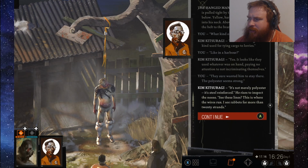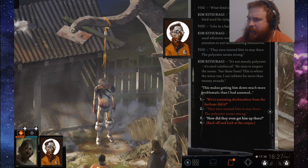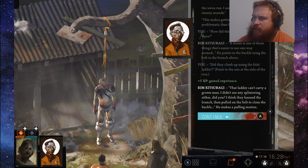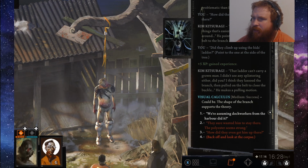The polyester seems strong. It's not merely polyester. It's steel reinforced. See these lines? This is where the wires run. I see more than 20 strands. This makes getting him down much more problematic than I had assumed. How do they even get him up there? The noose is one of those things that's easier to use one way around. Points to the buckle tying the belt to the branch above. They climb up using the kid's ladder? That ladder can't carry a grown man. I didn't see any splintering either, did you? I think they lassoed the branch, then pulled on the belt to close the buckle. It makes a pulling motion. Could be. The shape of the branch supports the theory.